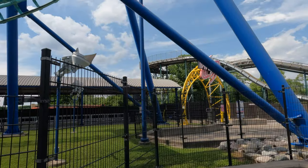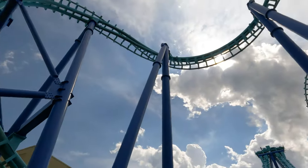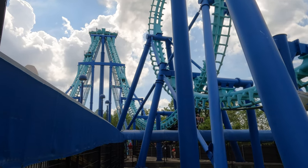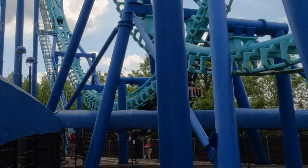So we're over here at Invertigo. Good thing we rode it yesterday, because as I was watching earlier, a train bellied between the loop and the second loop. Yeah, it's gonna be a while.